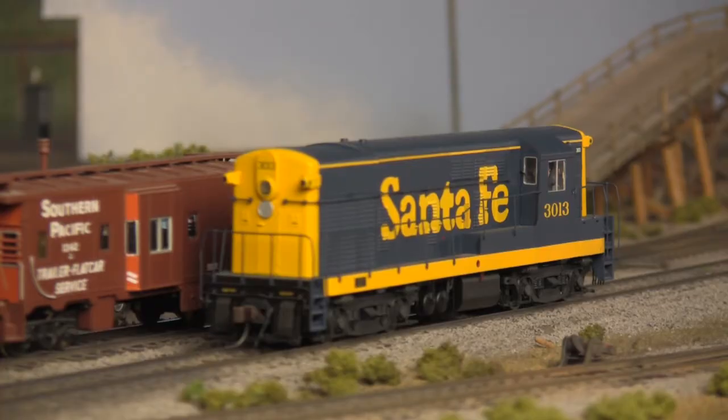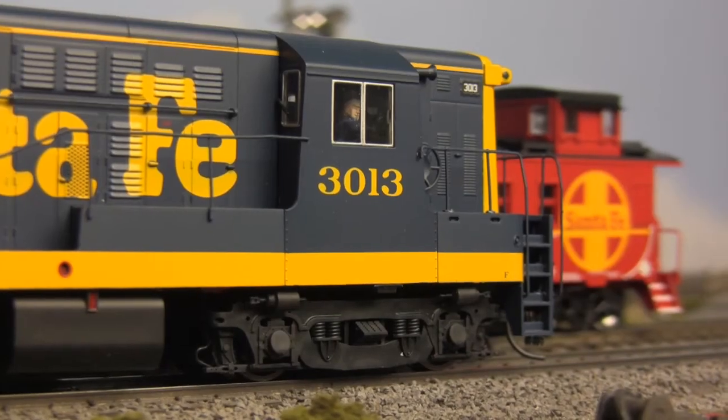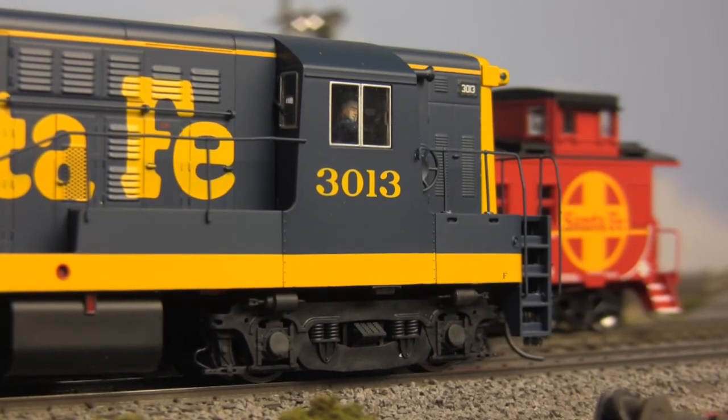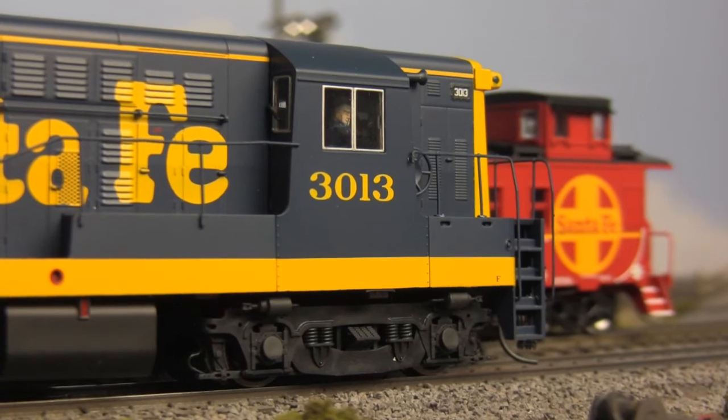Unfortunately, while powerful, the unique design of this engine block posed challenges for maintenance crews, and as newer and more powerful versions of more conventional designs became available, the FM switchers were slowly phased out.